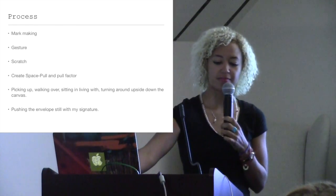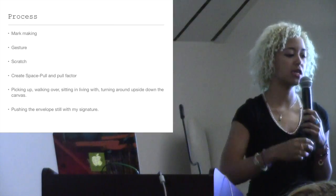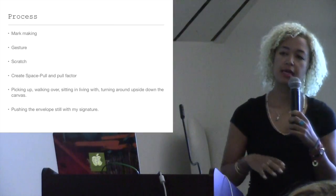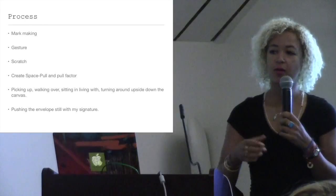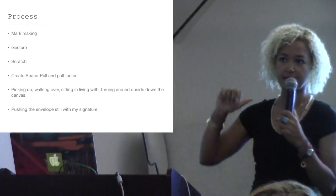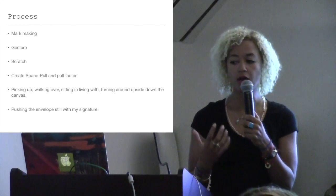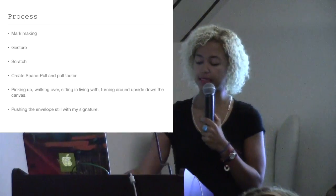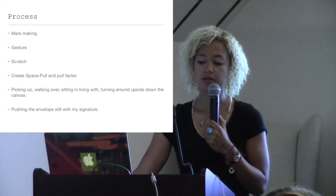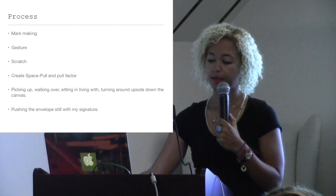So the process of my work is based on mark making. So lots and lots of gesture. It's almost like the cave paintings of Lascaux when our ancestors used to put their hands in blood and then just kind of mark their identity. There's a lot of mark making in my paintings, in my drawings. Lots of scratching, pulling away, pushing away, creating space.